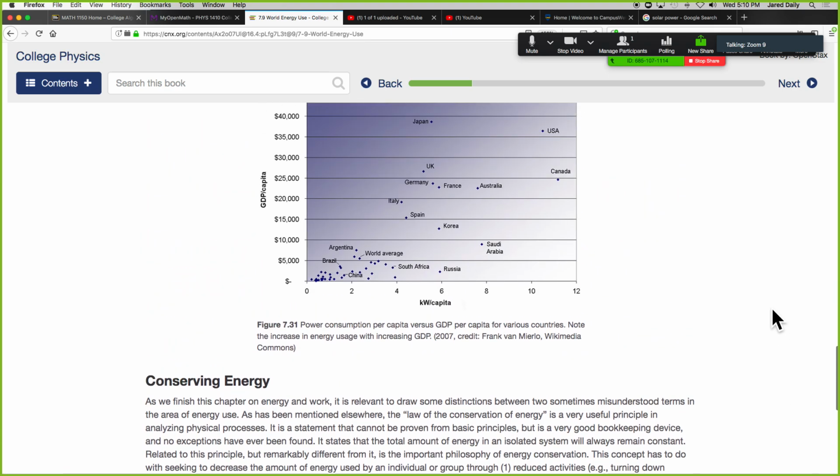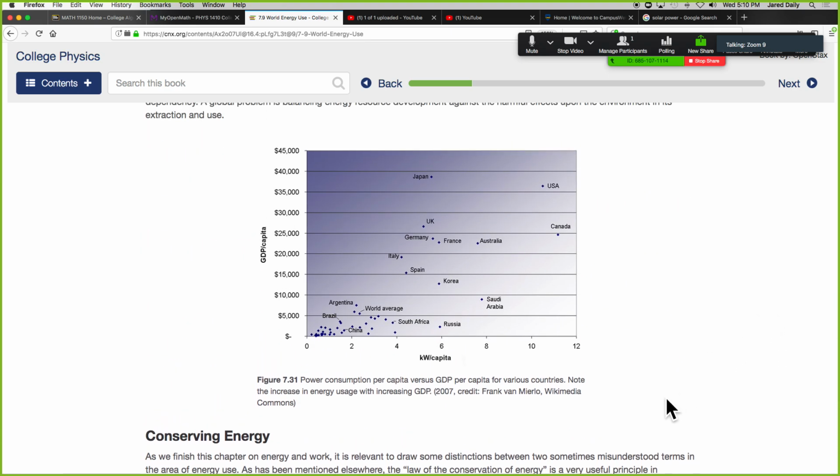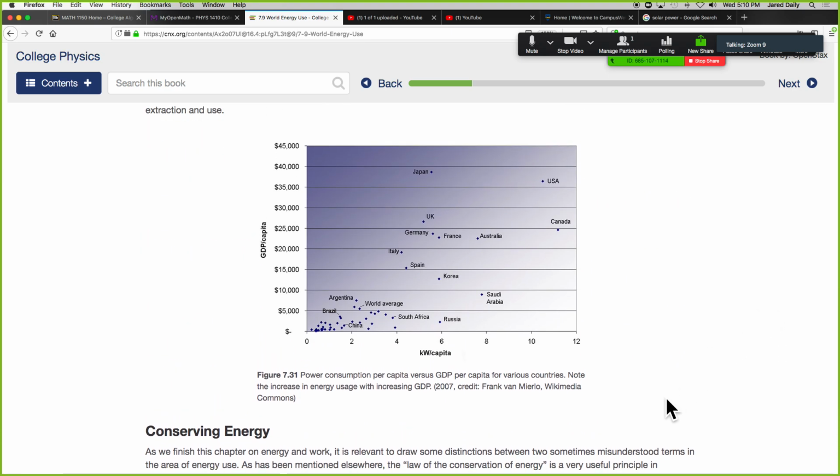You also hear a lot of talk about people saying that China is vying for the next world superpower with the United States, and there's China right there. That's their domestic product, and that's energy usage. And both of these things have something to do with how well your country is doing, right?